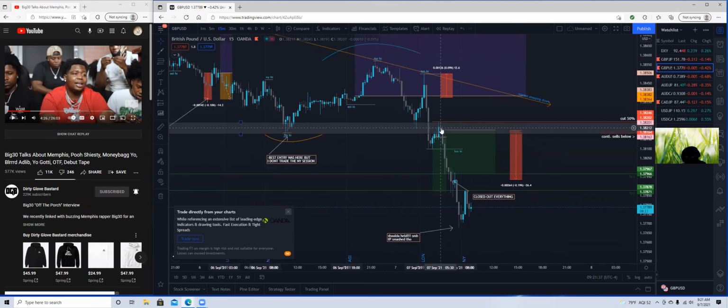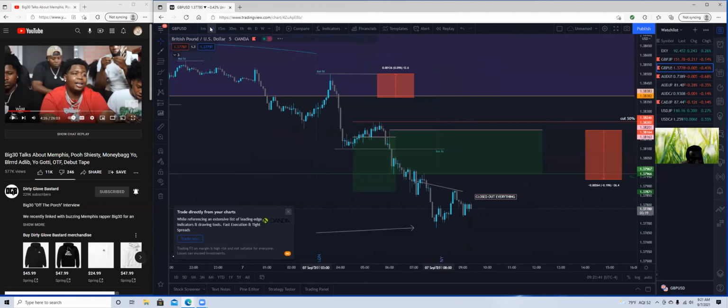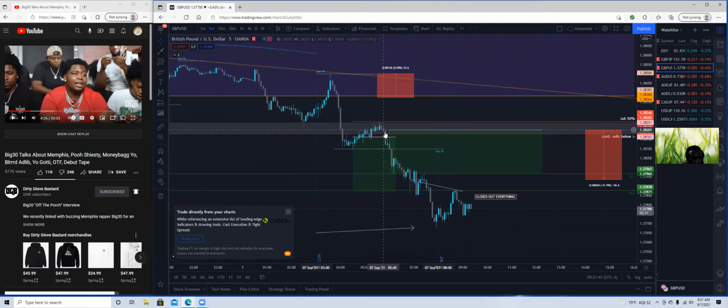So I waited for this candle to close. I waited for this candle to open and start breaking lows. And then I got busy. I just hopped in based off the strength of the other two trades failing, this big impulse, and it was below my continuation sell zone. So 3 confluences.